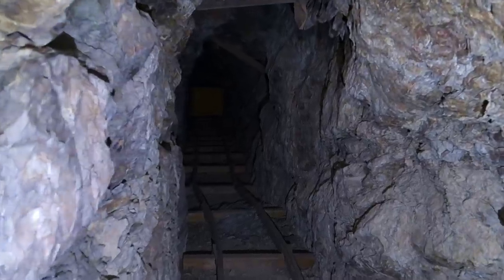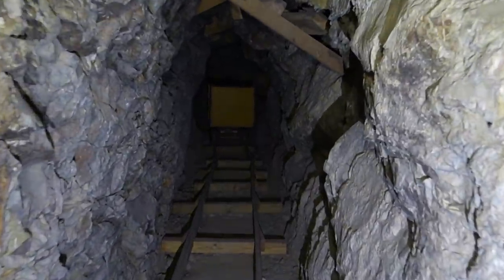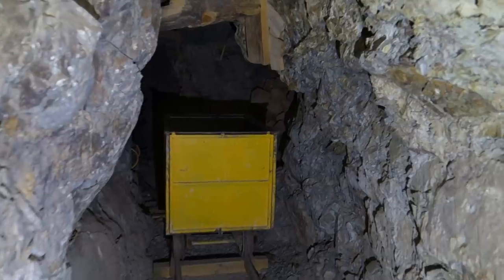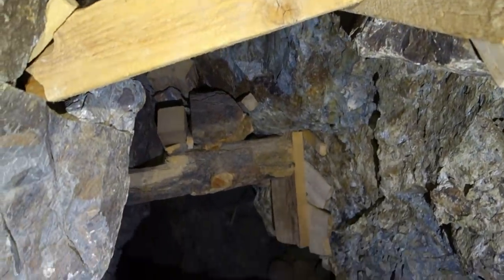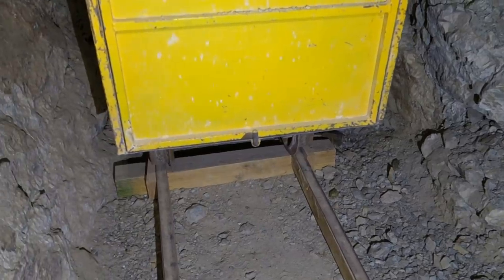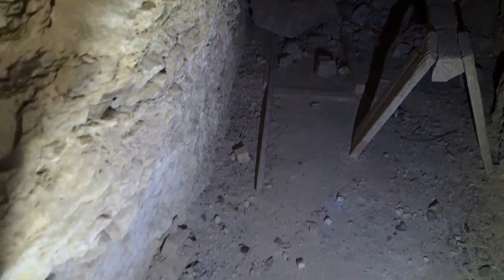Alright, just inside the portal, and we are off to a very good start because I already see an ore car. There's one advantage to hiking a long way to get to a mine. You get to see cool stuff like this. Okay, the ore car is just back there. I had to climb over that to get back here, so I turned the camera off and put it away because it was quite a crawl.